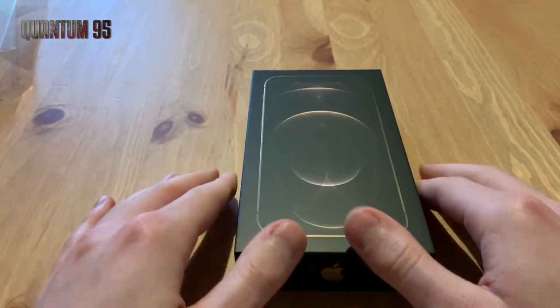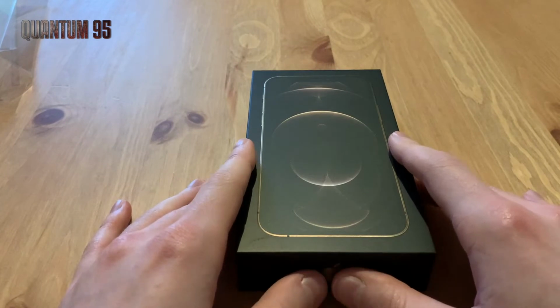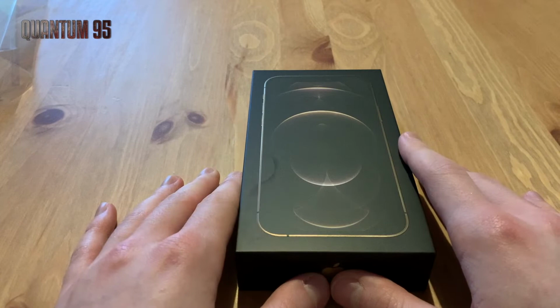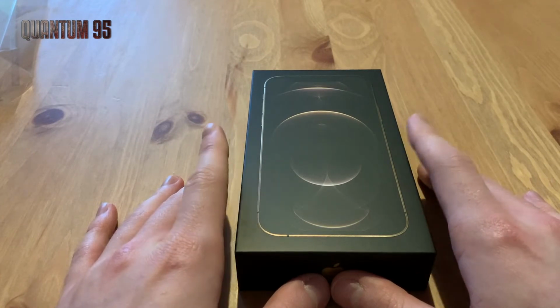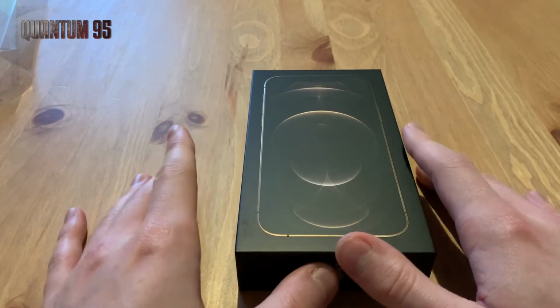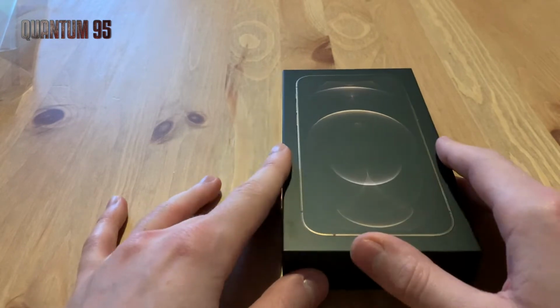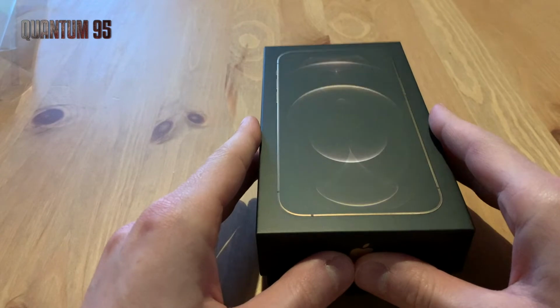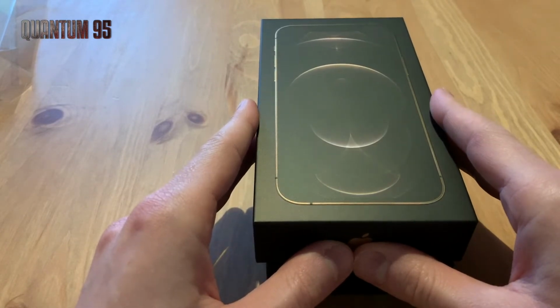So I did have a look at a couple of other unboxings of this, and it seems that rather than the phone being face up, which I'm pretty sure they used to be, when you open it up now, it displays the back to show off the colour. So let's find out. I love that lift. You can do that with iPhone boxes. What do you reckon? Face up or face down?